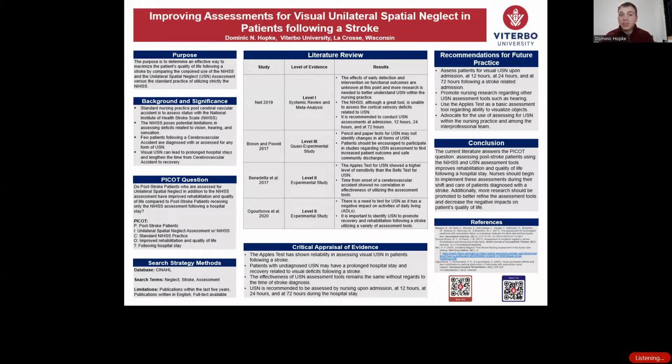A little more significance regarding it is that the ratings were showing that the NIHSS stroke scale is not necessarily as reliable as it could be in assessing for deficits regarding vision, hearing, and sensation. Also, not many people are diagnosed with unilateral spatial neglect, nor are they assessed for it. That's just a key piece. I have not seen a single patient that has unilateral spatial neglect charted following a stroke. And to me, vision and hearing and sensation is a very important role in providing quality care and helping patients reach their highest level of rehabilitation.